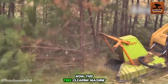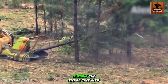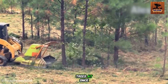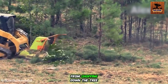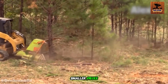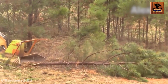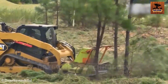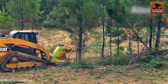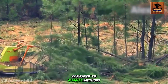Wow! This tree clearing machine has the ability to handle everything from the roots to the crown, turning the entire tree into chips in an instant. It can process multiple small trees at once in just a few minutes, from chopping down the tree, grinding the trunk, to cutting the branches into smaller pieces. This saves a tremendous amount of time and effort compared to manual methods.